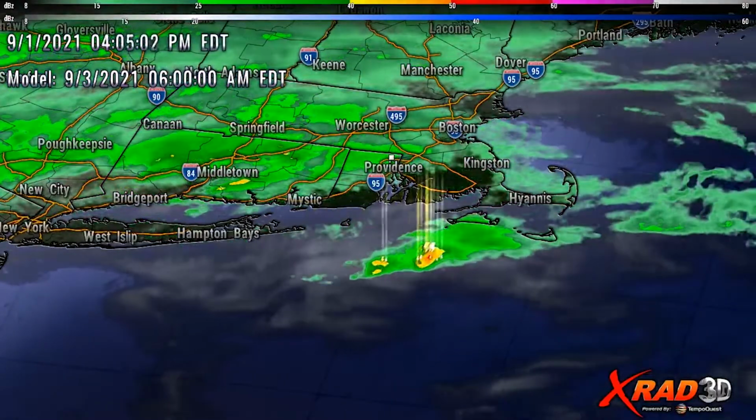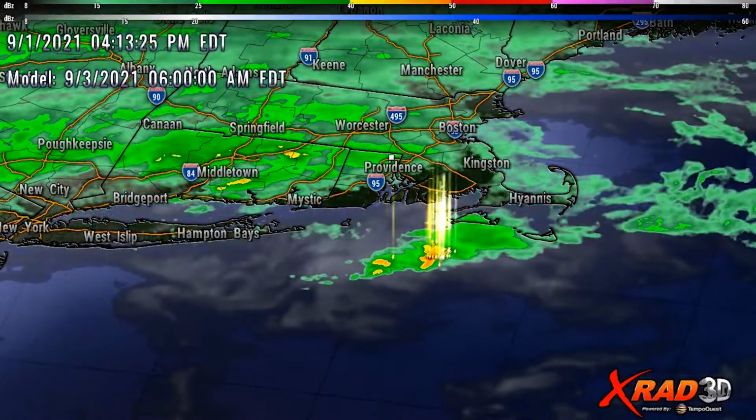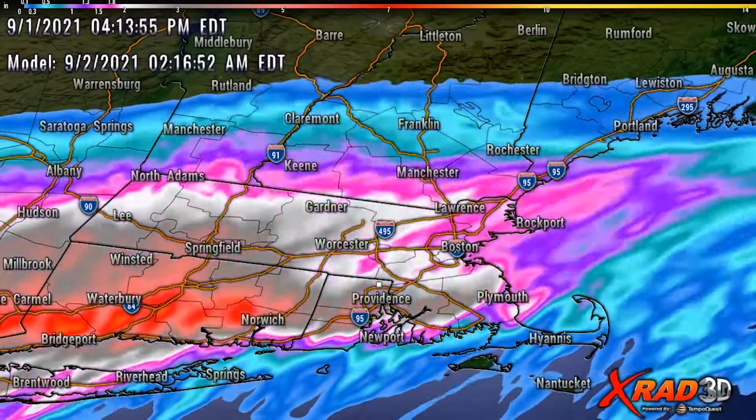But within that warm sector, we will have some isolated to scattered severe thunderstorms. We could have a few of those thunderstorms spin up. We may have some rotation. We may have some isolated tornadoes. So the Storm Prediction Center is monitoring that, and the Weather Prediction Center has issued a rare high risk for excessive rainfall and a pretty good bet of flooding across southern New England. It's not very often that we get those warnings here for our area.